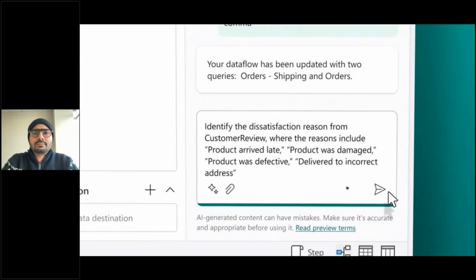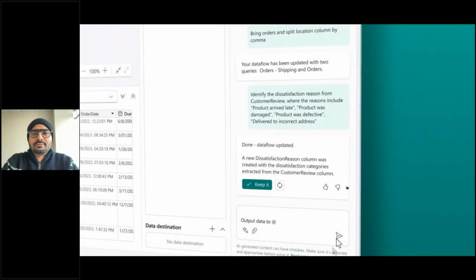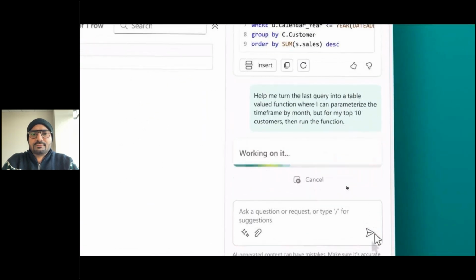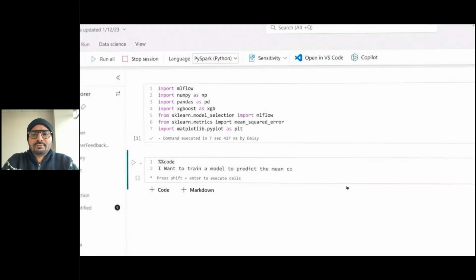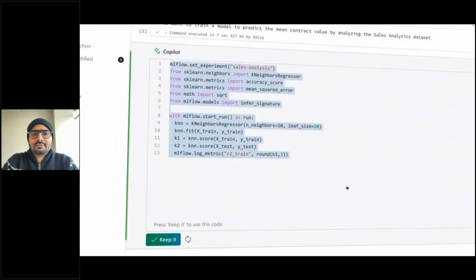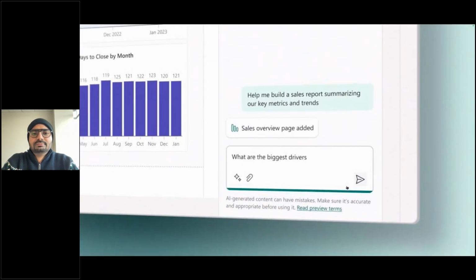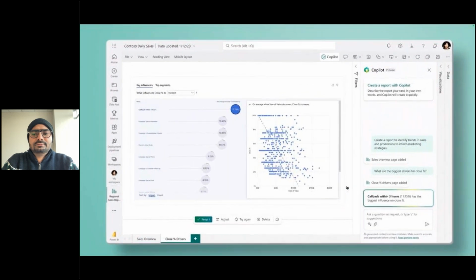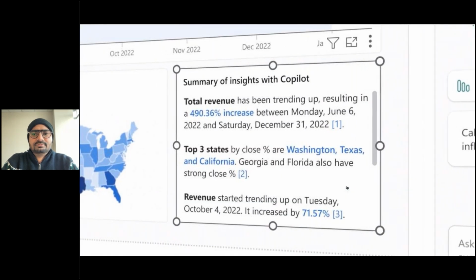Copilot helps turn your words into data flows and data pipelines so you can intelligently integrate data from anywhere. When writing code, Copilot automatically suggests code and entire functions in real time, and Copilot can guide you to create machine learning models to unlock insights in your data. Just by chatting with Copilot, you can visually explore your data to create stunning reports, discover insights, and summarize your data into easy to understand text narratives for sharing.